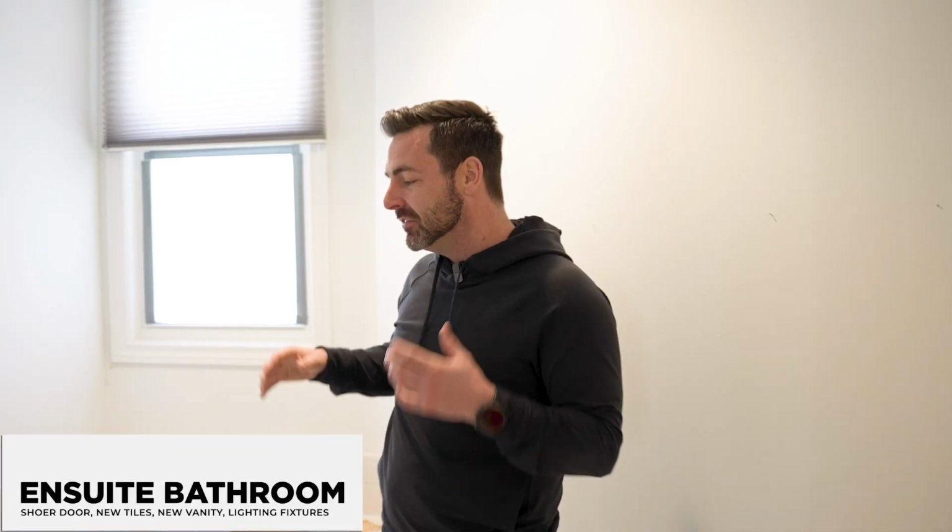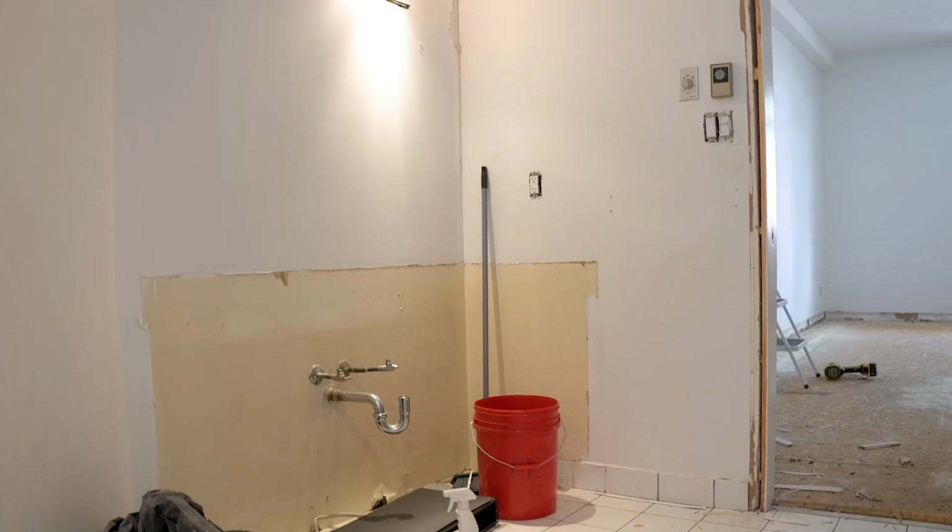So we've removed the previous door. We're gonna put a glass door on it. We're gonna open up the space a little bit. Tubs are expensive. We're gonna keep the existing tub, but we're gonna make it a little bit nicer around it. And finally, the vanity was humongous, but it was a single vanity. Didn't really serve a huge purpose. So they've removed the vanity.